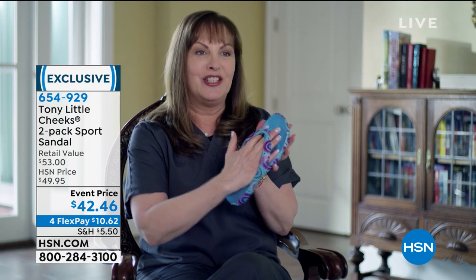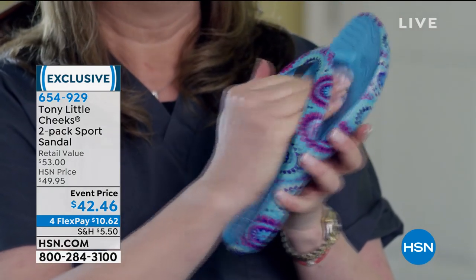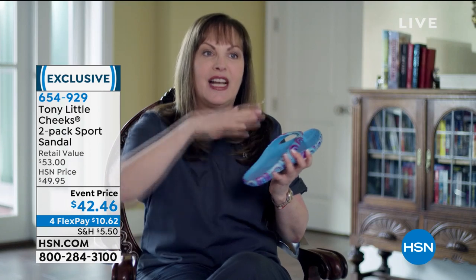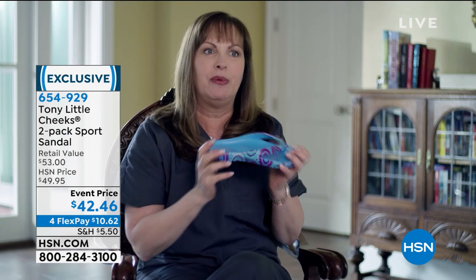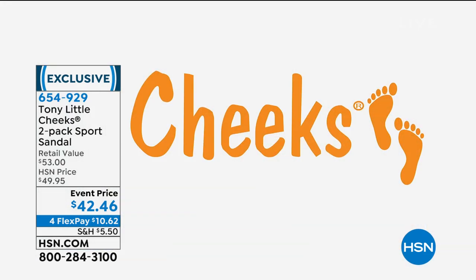Check this out. It has a toe bar, which your toes hold on, and look how flexible it is. It's really good for your foot. Your foot sits in the shoe itself, so you're not flip-flopping, clip-clopping like you see with most sandals. I love them, and they come in many colors now, fashion, just the greatest shoe.